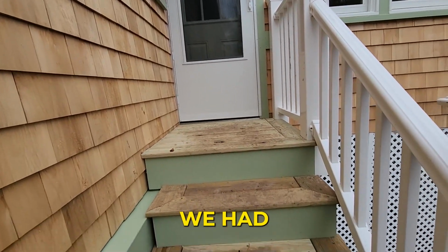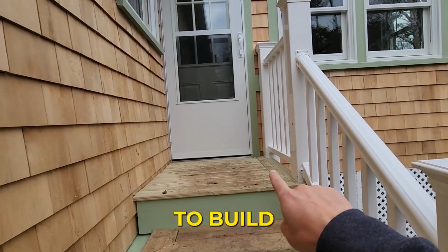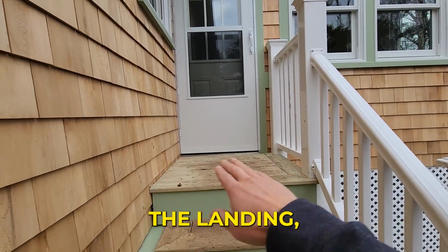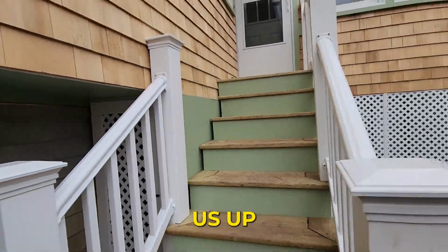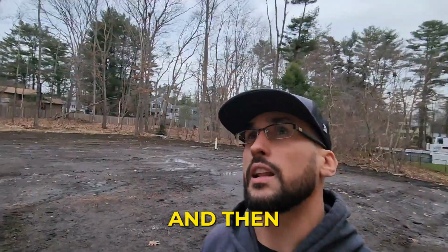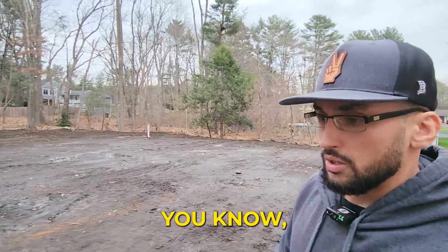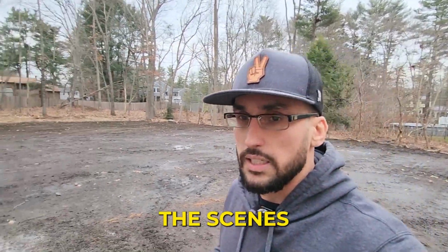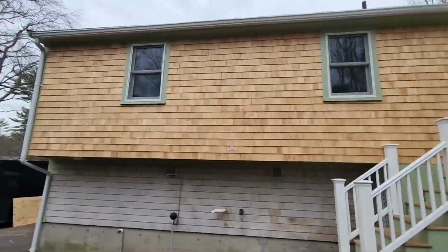What we had before was just steps leading up to the back door, and he wanted us to build a landing. So we had to rebuild the stairs, do the landing, and then redo the stairs all the way down. So that held us up a little bit, and then that along with some of the paperwork with the lenders and a lot of the behind the scenes stuff, which is what the closing attorneys are dealing with.